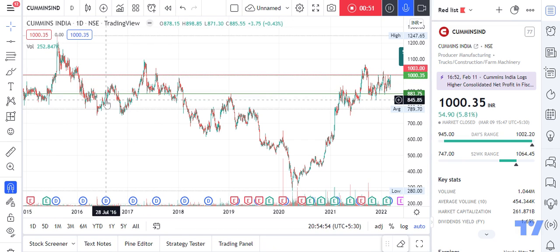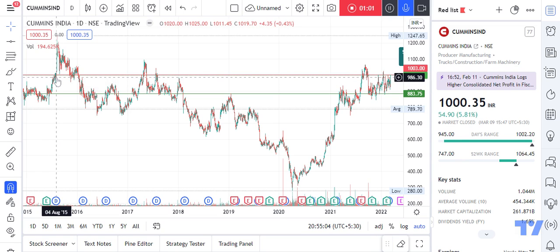Now let me request you to shift your focus here. This is a 5 year, daily time frame chart, okay. First of all, in the month of August 2015, the stock closes above the 1000 level on 6th August 2015. On 31st of July 2015, the stock was at 998. And after that, on 6th August, the stock opens at 1034 and closes at 1155.